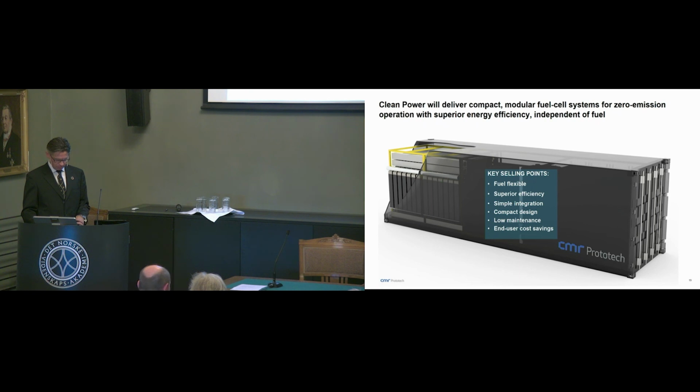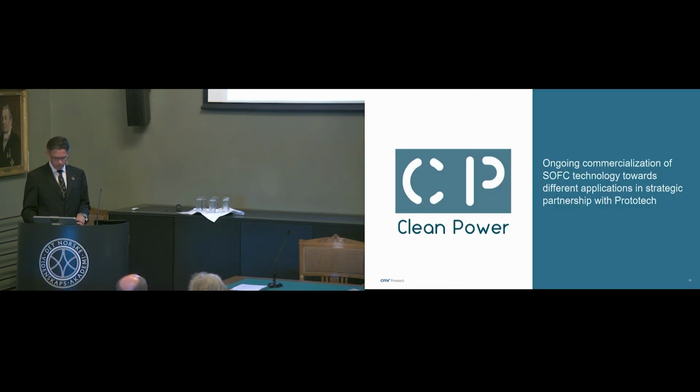So, finally, a couple of words on Clean Power, the company. We have established Clean Power to commercialize this technology. A dedicated group of senior people will focus entirely on time to market to develop products and services in parallel with the demonstration projects. Focus will be on areas such as sourcing, manufacturing, life cycle cost analysis, as well as strategic cooperation with industry partners. And most importantly, we will apply the total skill set of the Aker Group to develop products and deliver services.